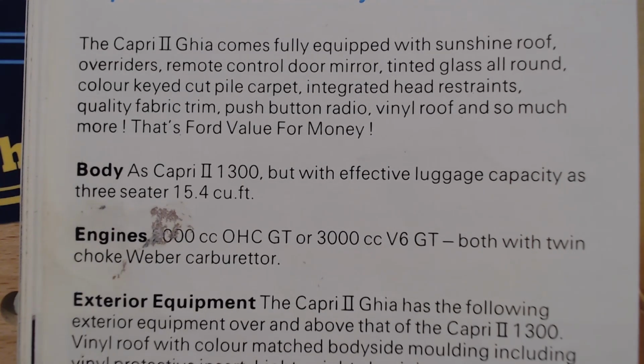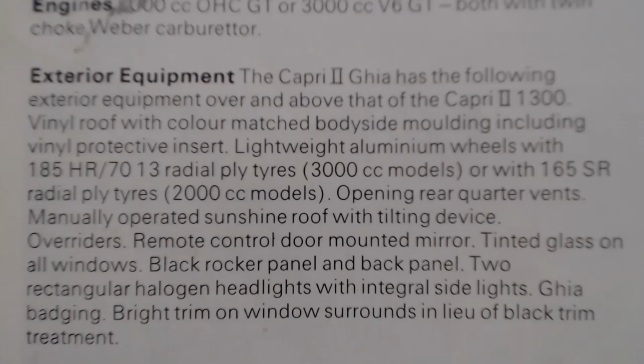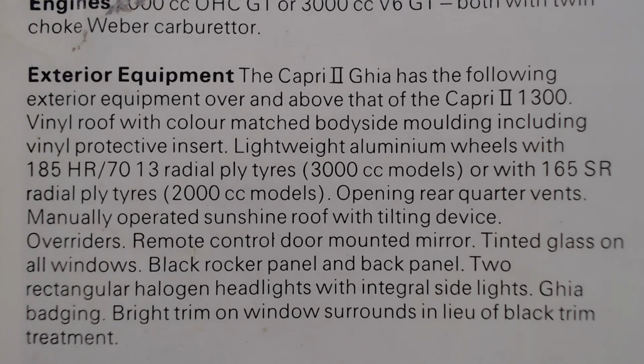And then engines, apologies for a little bit of a mark on the brochure there, but that is saying a 2000 GT or a 3000 V6 GT, both with twin choke Weber carburetors. So the Capri Ghia has the following exterior equipment over that base model: vinyl roof, colour matched body side mouldings including vinyl protective inserts, lightweight alloy wheels, different sizes whether you pick the 3 litre or the 2 litre, opening rear quarter vents, manually operated sunshine roof with tilting device, overriders, remote controlled door mounted mirror, tinted glass all round, black rocker panel with black panel, 2 rectangular halogen headlights with integral side lights, Ghia badging, bright trim on window surrounds in lieu of black.